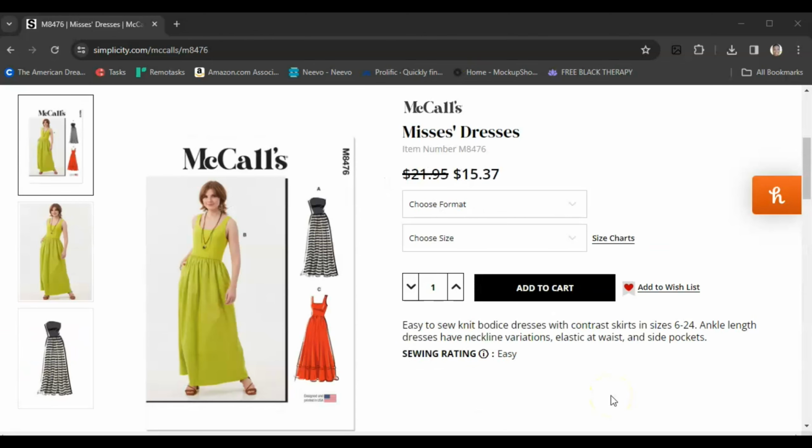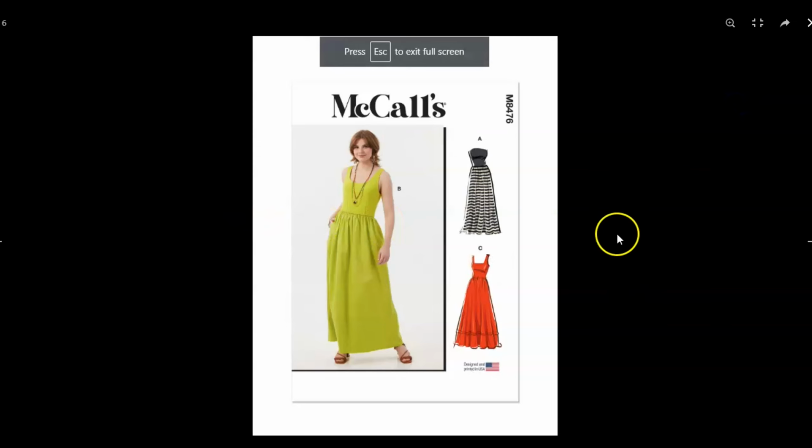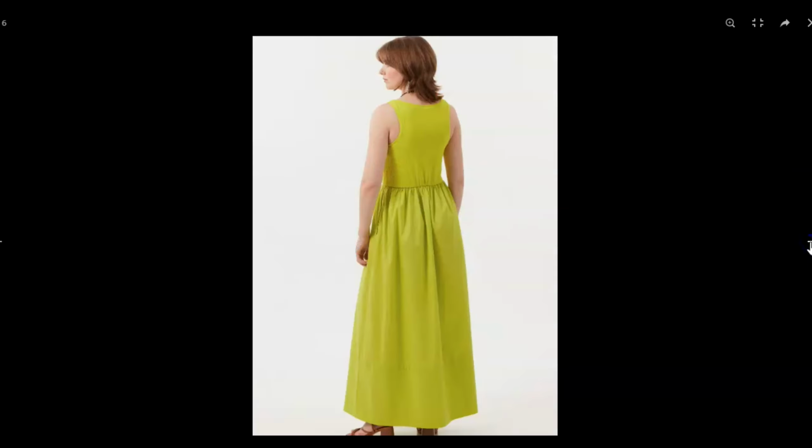Next up, we have 8476. This is a Misses Dress. Easy to sew knit bodice dresses with contrast skirts in sizes 6 to 24. Ankle length dresses have neckline variations, elastic at the waist, and side pockets. We love some pockets on a dress. These are cute. They're cute dresses.